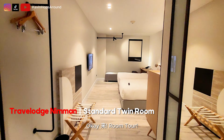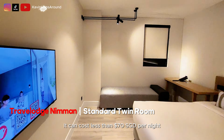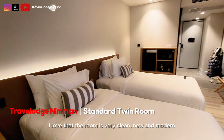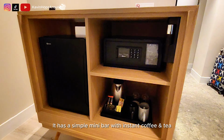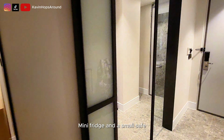Okay, room tour. This is the cheapest room in Travelodge. It can cost less than SGD 70 per night, depending on the period of your travel. I love that the room is very clean, new, and modern. The mattress is firm and comfortable, not too soft, which is good for my lower back. It has a simple mini bar with instant coffee and tea, mini fridge, and a small safe.